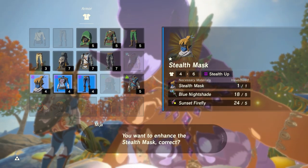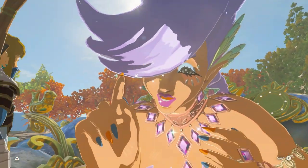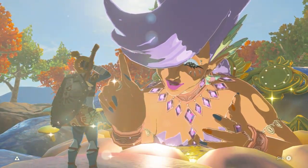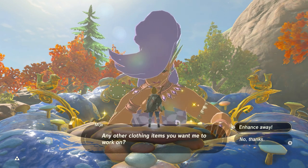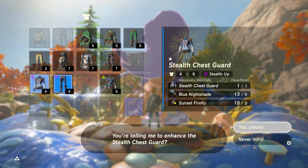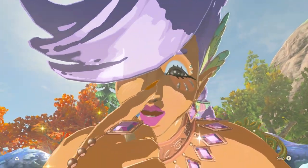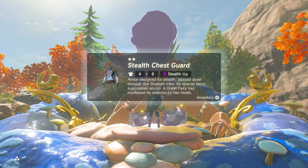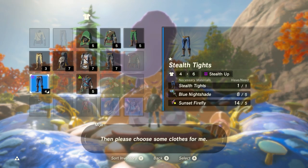Once I upgrade the entire stealth set, I'm pretty sure I can walk fast at night, which will be really useful. Wow. Oh. Let's do the stealth guard chest. This will give me 6 more defense too when I'm wearing the full set, which is a pretty decent amount. We'll skip that. And last but not least, let's do the stealth tights.